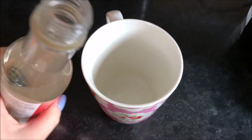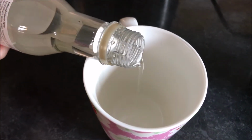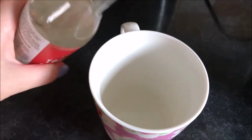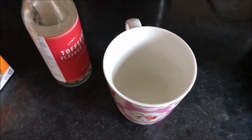So I'm just gonna put a tiny little bit in. Ooh. Just to sort of cover the bottom. And then do my coffee.